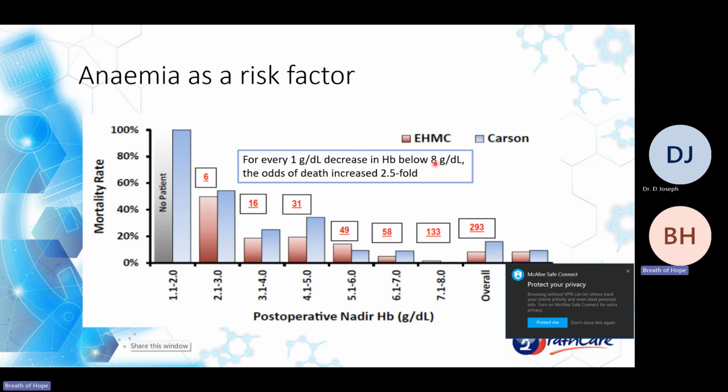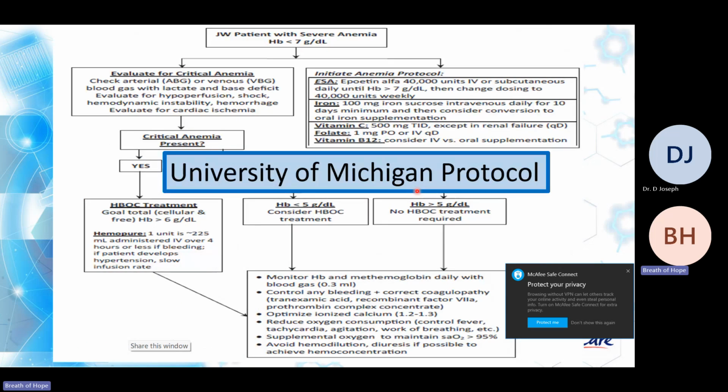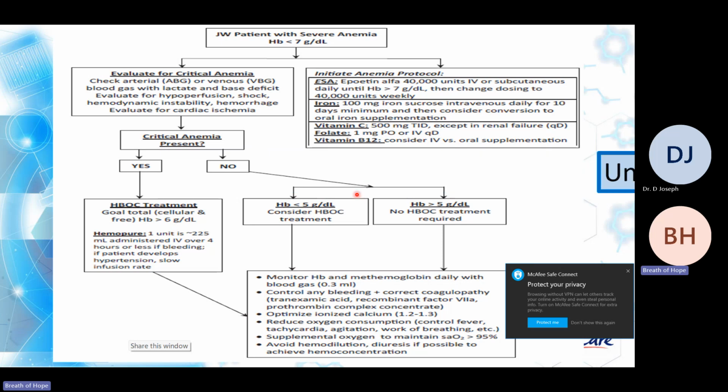Taking the two studies together, the statistics show that for every 1 gram per deciliter decrease in HB below 8 grams per deciliter, the odds of death increase by 2.5-fold. So anemia is a risk factor for mortality and morbidity, and that is why it has to be managed. Now, in the patient that's refusing a blood product, that can be challenging, but this very nice protocol published by the University of Michigan has a very detailed approach to how they manage patients that are refusing blood products. I just want to go through this overview, and then we'll zoom into more specific aspects.